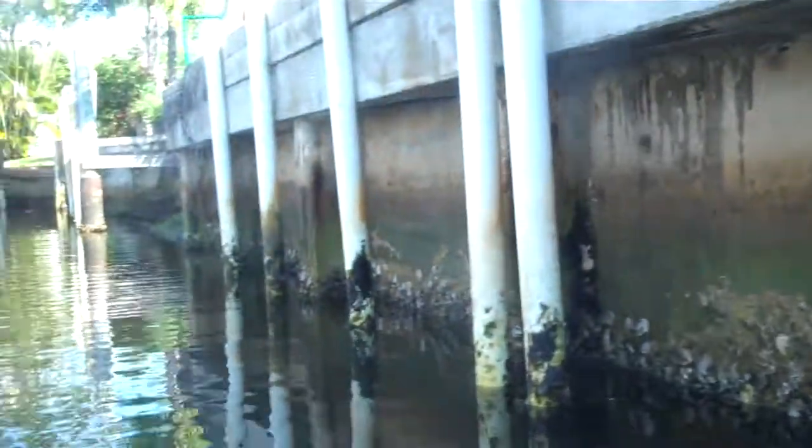This being the worst of them, this piling over here. But I'll give this seawall a C+ with some maintenance work. It should be back to good condition in a short time. This survey was conducted by Simi Dive on the 29th of October 2013 in Boca Raton, Florida.